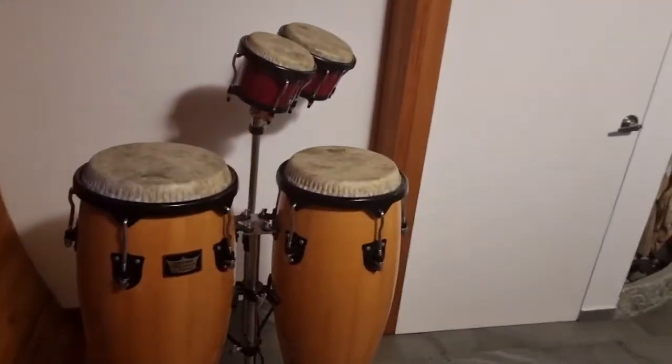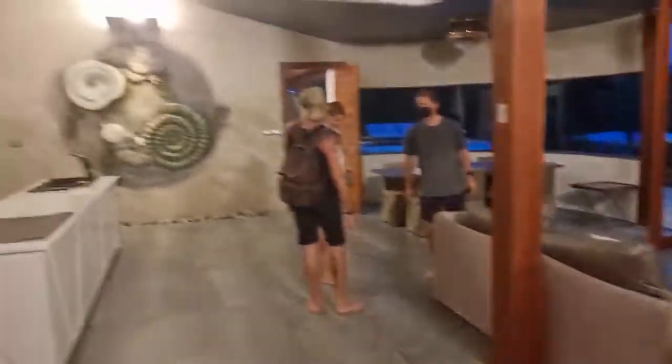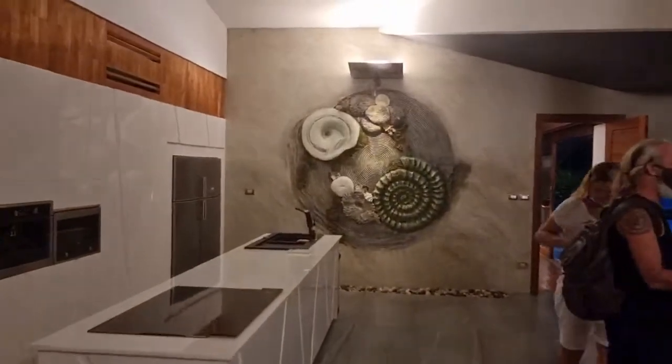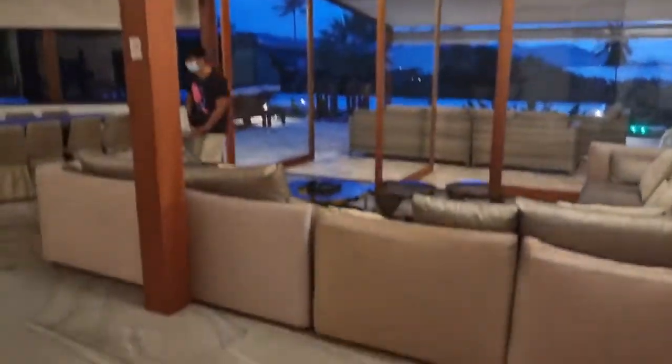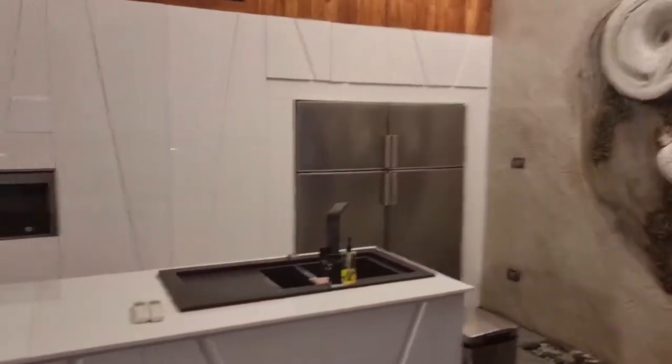So this is the third villa, already after sunset we are watching now. It's super big and it has super gorgeous decoration all over, all made of stone, with such walls. It's really big. It's super huge. It has a huge fridge.